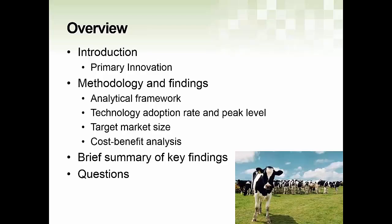Just an overview of the paper that Tracy gave is just an introduction. Talk quickly about co-innovation. I won't spend a lot of time on that because all of you are quite familiar with the program. Then the methodology and findings, brief summary, and then some questions. You will actually have a break twice. Just after the analytical framework, you'll have the opportunity to ask a few questions, so I don't talk too much. And then after, I think, the target market size, there's another opportunity before I get into the brief summary and so on. So just hang on, it's not going to take too long before you get your first break.